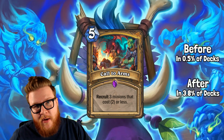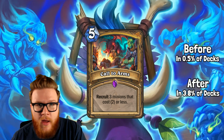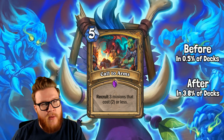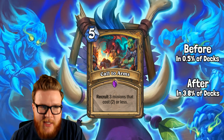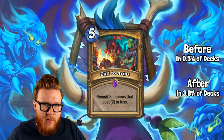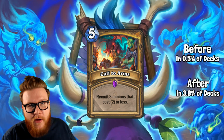Beyond that, it's just really good at filtering out your deck. It pulls 3 cards out of your deck, which means you draw into your win conditions and your combo pieces much faster than you otherwise might. So it's the perfect fit, particularly if it gets Loot Hoarders, which draw you even more cards. And OTK decks like that one need to draw their stuff fast enough to make sure they win the game before the opponent kills them. So Call to Arms is the perfect fit.